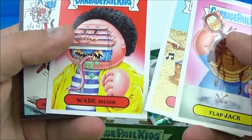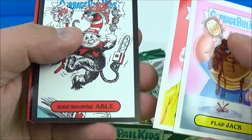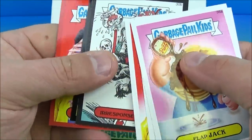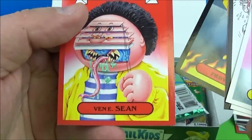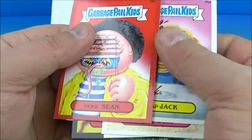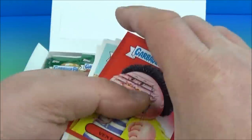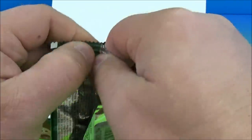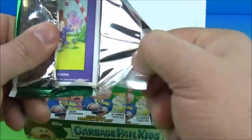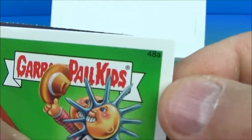Like, I even pulled some. There's Wade Shade. See, that's the second version. There's even some Obama ones. I pulled some Obama ones out of the other packs. Fiery Phil. Ah, see? There we go. So it's a red sticker. I'm not even sure what the odds are of getting what versions and whatnot. But that's like 33A, if you see on the top. There's 48A.